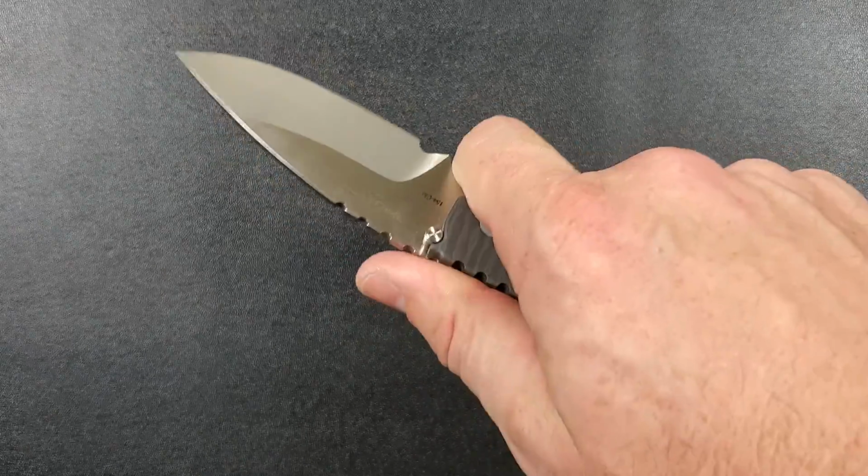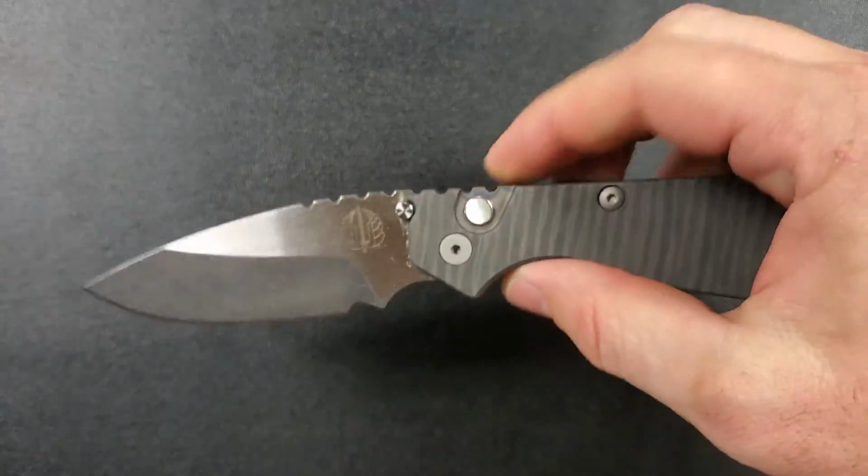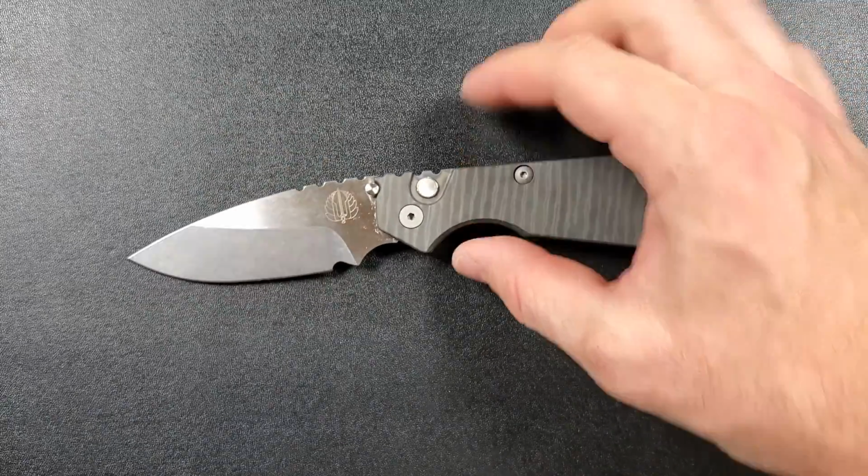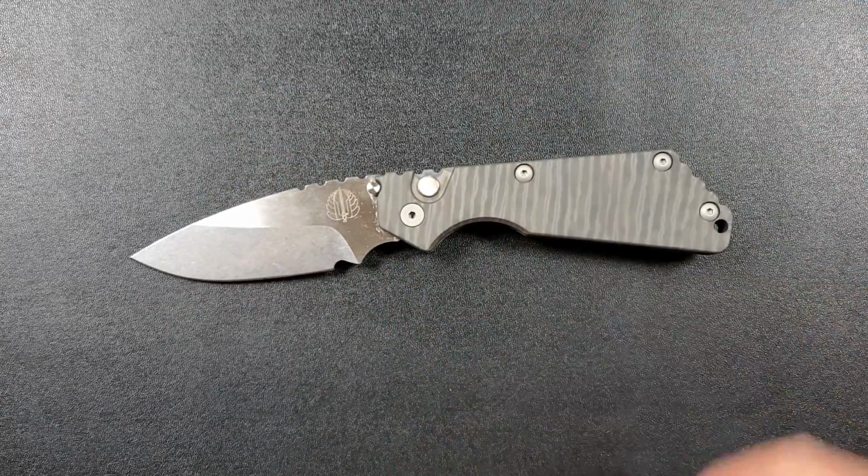This is truly my favorite automatic knife I've ever handled. I love how thick and heavy duty it feels. Mainly, I love the ergonomics. I love being able to get right up here behind the choil.